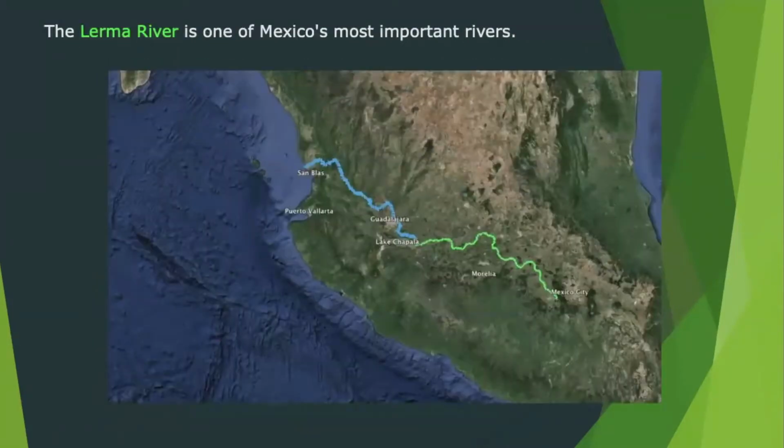So the Lerma River is one of Mexico's most important rivers. It is the second longest river in Mexico. Since the Lerma is one of the largest perennial waterways serving the densely populated southern portion of the Central Plateau, it is used extensively for drinking water, irrigation, and hydroelectric power. Water diversion from the Lerma began during the colonial period to irrigate the important wheat and corn fields of the Bajío, the breadbasket of Mexico.